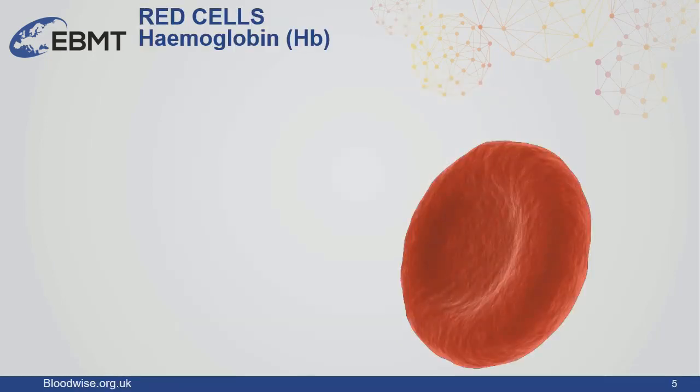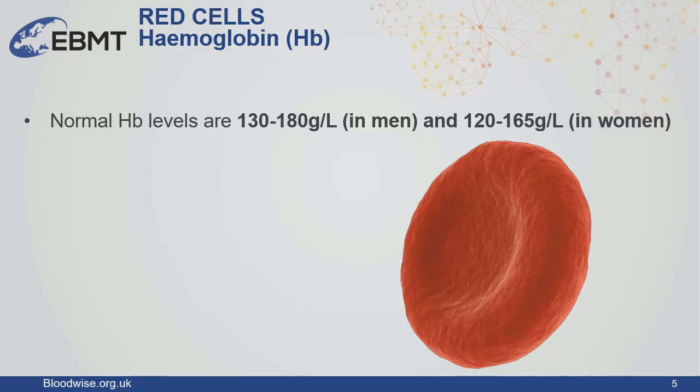So the red cells, or the hemoglobin, it's this squishy, concave disc, and its main job is to oxygenate all of the organs in the body. The normal hemoglobin is 130 to 180 in men, and 120 to 165 in women. My values all come from the Bloodwise website, so things might change depending on protocols and local protocols as well. And like I said, its main job is to carry oxygen around the body.